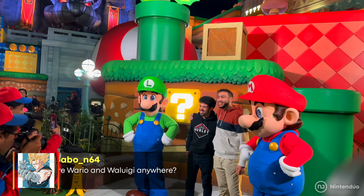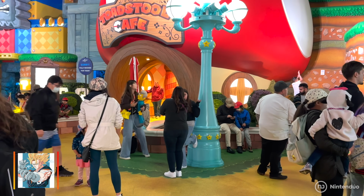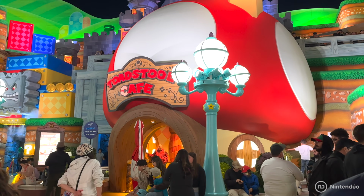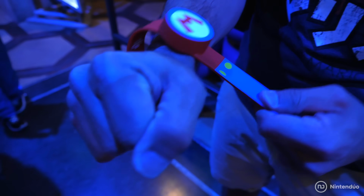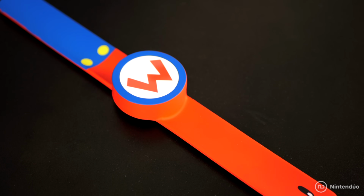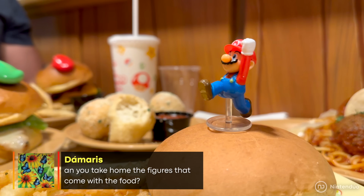Gabo misses Wario and Waluigi and asks if they are anywhere in the park. Unfortunately, we do have to tell you that no, there is no trace of these characters. However, if you turn the Mario Power Band upside down, you will find something similar to what would be Wario's Power Band.